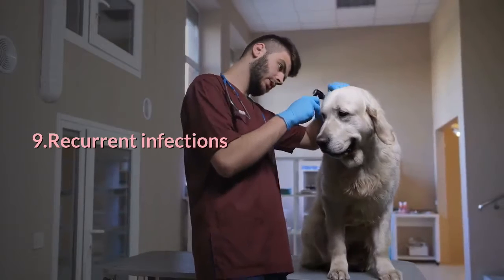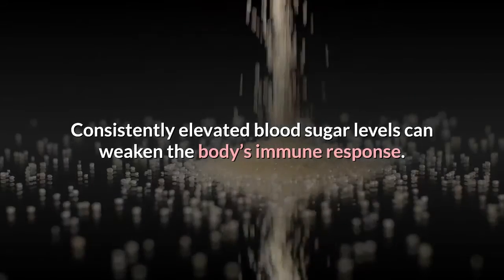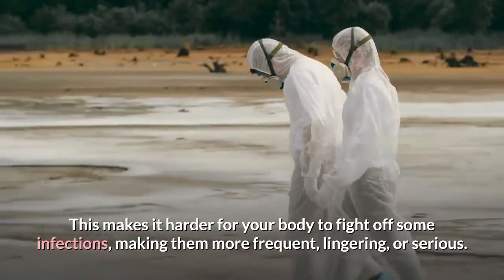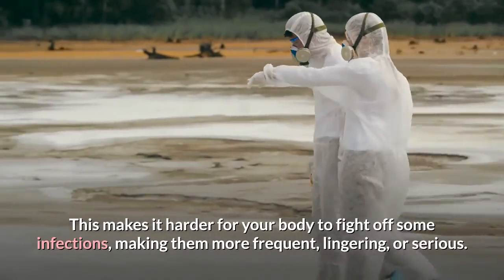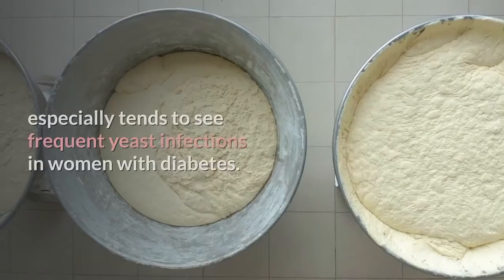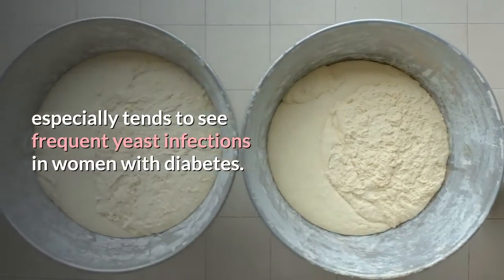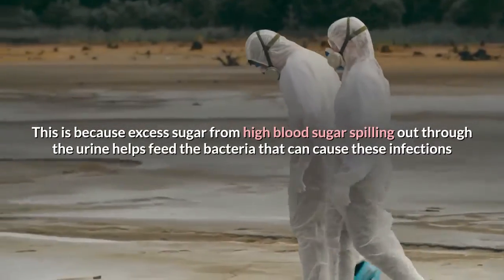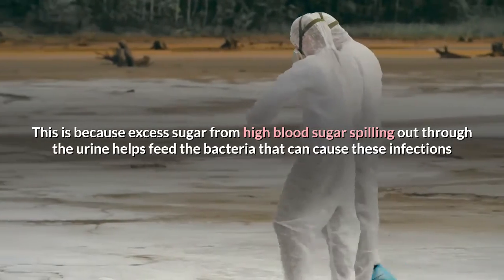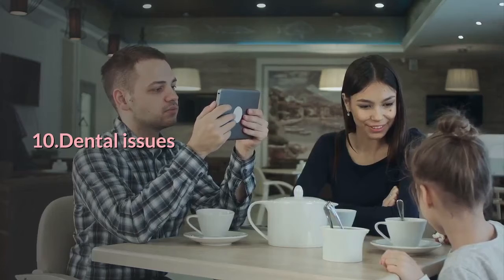9. Recurrent infections. Consistently elevated blood sugar levels can weaken the body's immune response. This makes it harder for your body to fight off some infections, making them more frequent, lingering, or serious. One especially tends to see frequent yeast infections in women with diabetes. This is because excess sugar from high blood sugar spilling out through the urine helps feed the bacteria that can cause these infections.